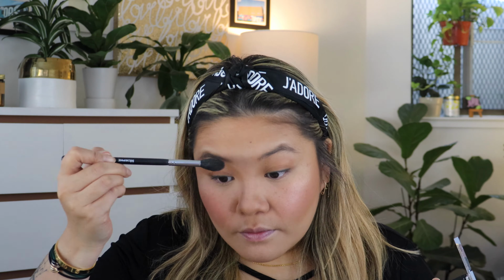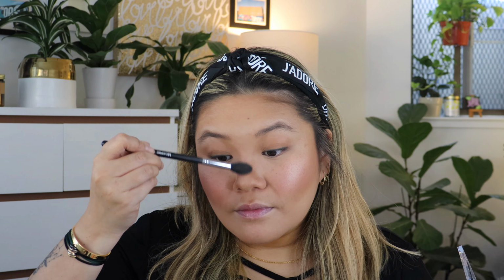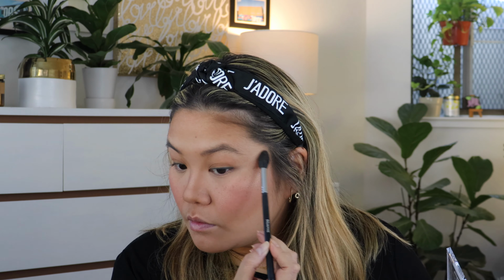Why don't we do a little bit of highlight on the bridge of the nose, a little bit on the tip of the nose, a little bit on the Cupid's bow. The blush honestly is already very glowy and dewy, so I wouldn't necessarily do this on a normal day, but we just want to try it out. Put some of that highlight on the temples too, but why not?